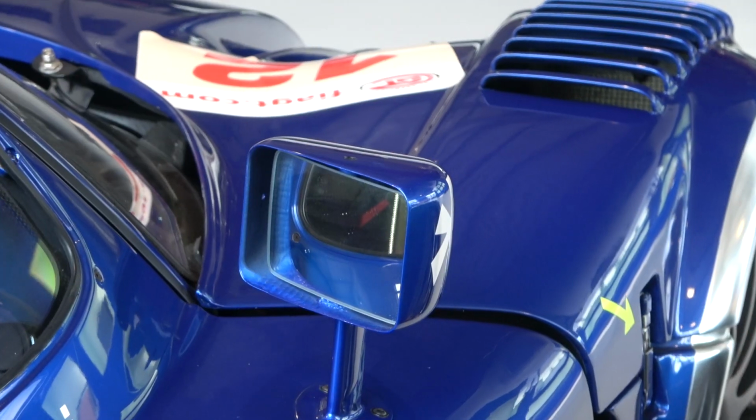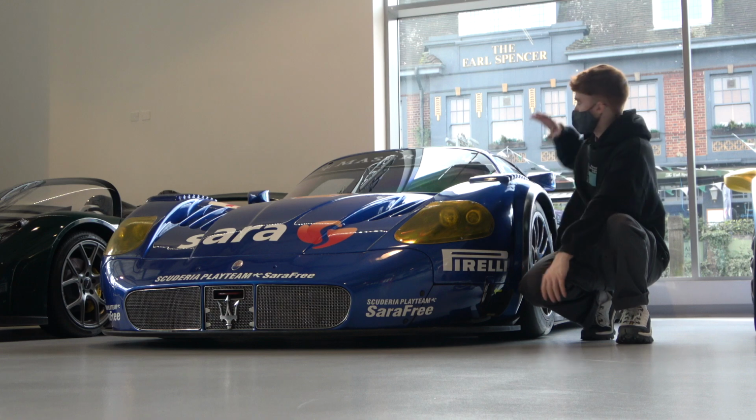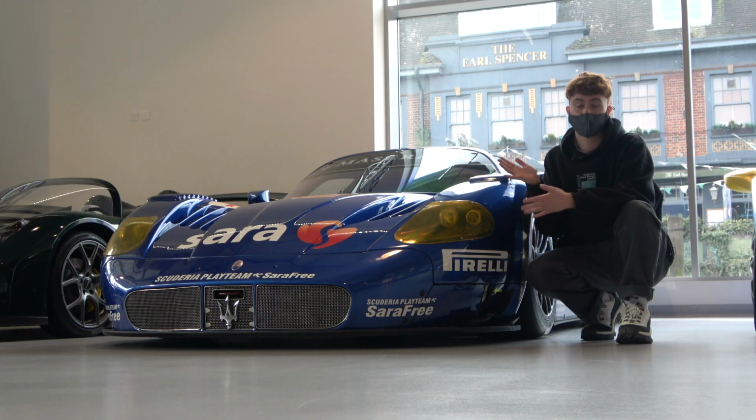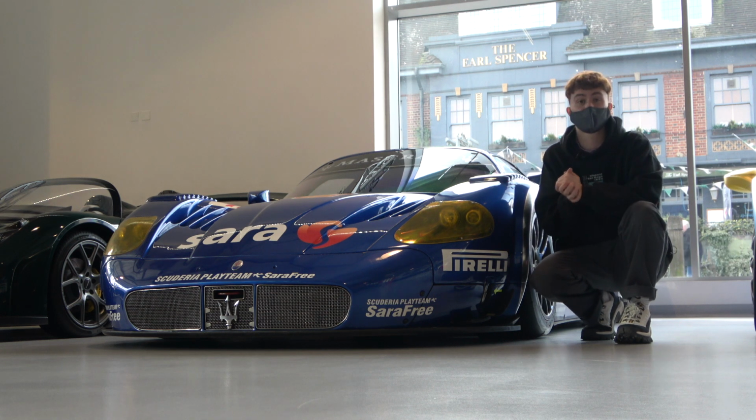Seeing this one drive is just something else, and that's why I just love the MT12. It is so long, with a massive wing at the back. But here it is again. I've seen this about 20 times here, and I've been very fortunate, and even if this is my 20th time seeing it, I'm never going to get bored of it.